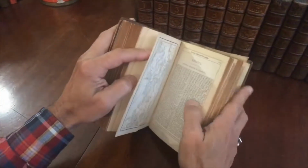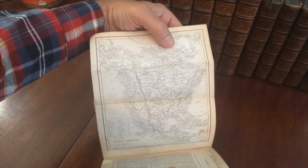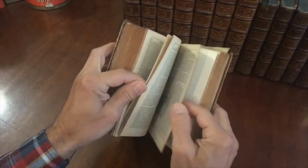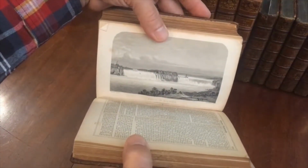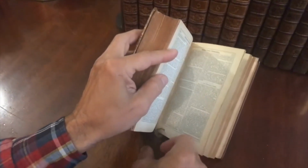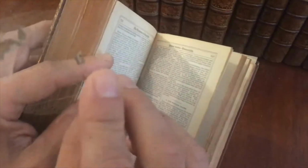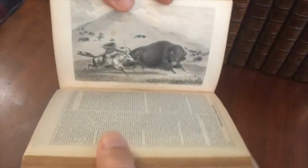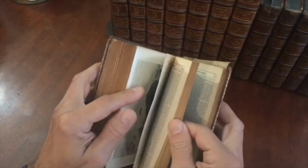Okay. Here we have a folding map of North America showing a territorial west. And this next is this view here of the Falls of Niagara. Classic view. Look at this. Someone has tucked this splendid little leaf in here. It's probably from the 1800s. Okay, and here is, look at that, Indian life, buffalo hunt. That's a very vivid engraving there.